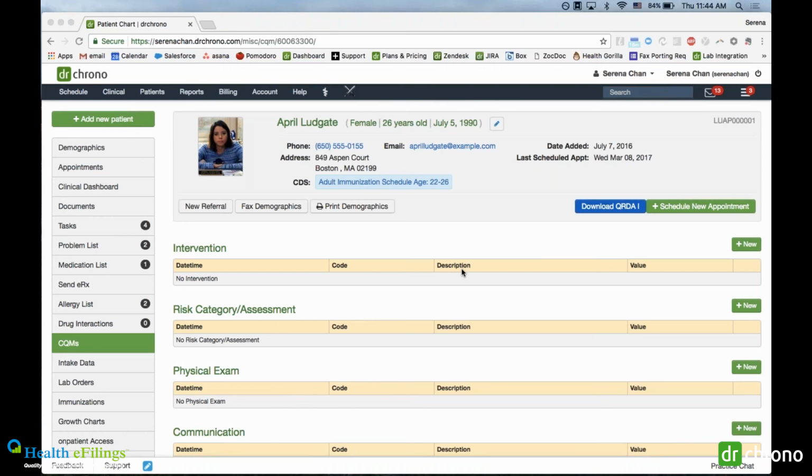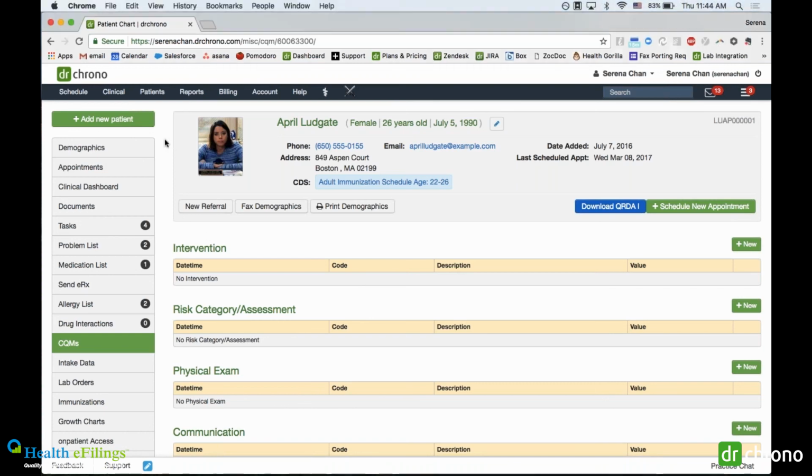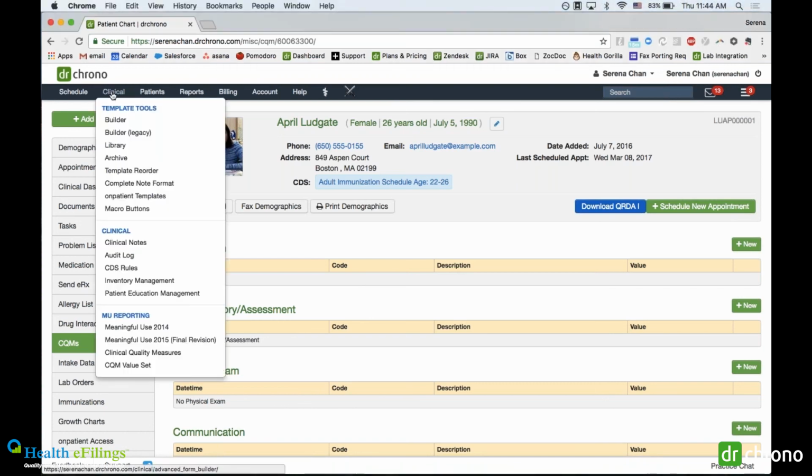Okay, and just to refresh, was the question specifically regarding CQMs? Yeah, the question was regarding how they can see their performance throughout the year. On this page, they can see what they've been tracking, but drchrono can also show them where they're performing throughout the year. I think people want to see exactly where that is.